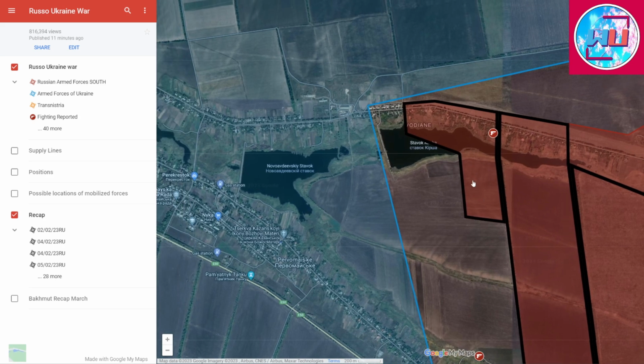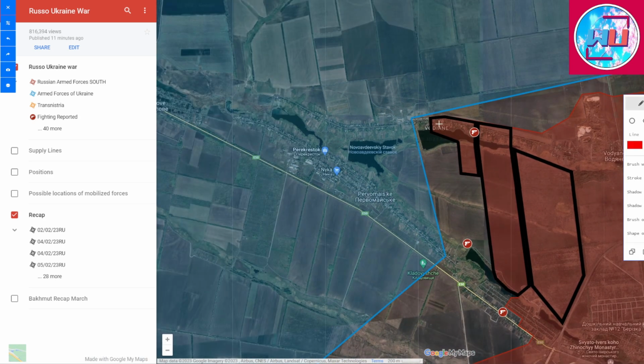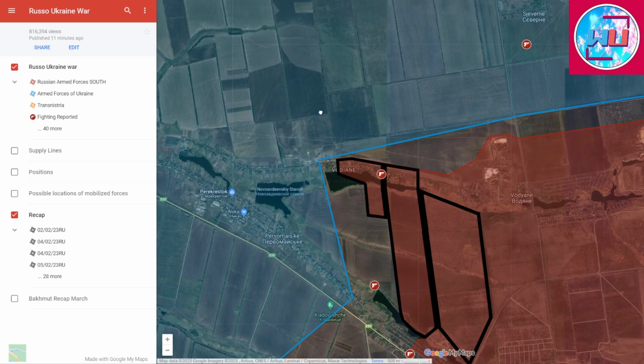However, we see that they are reaching further here to the northern part, which will allow them to advance further and flank them further northwards or by the river line here, which will give them a strong flank to advance on the Ukrainian positions in Pervomaisk front.